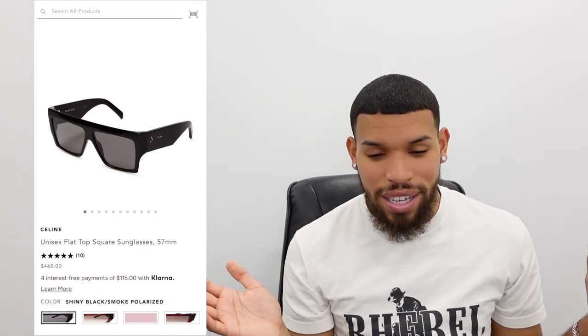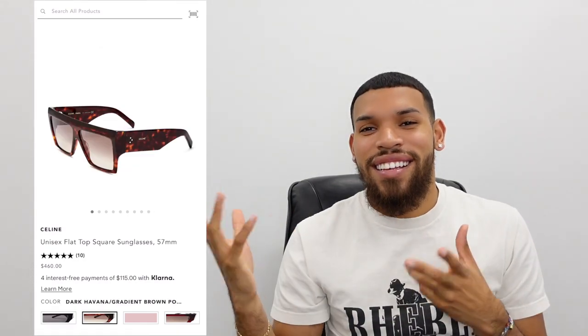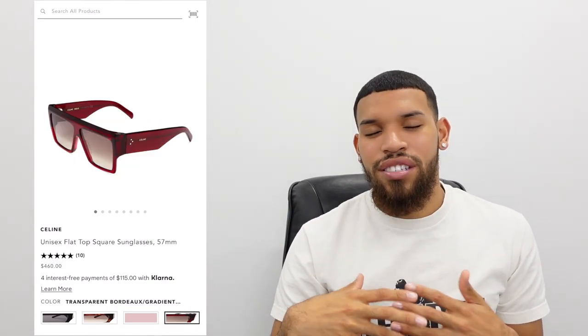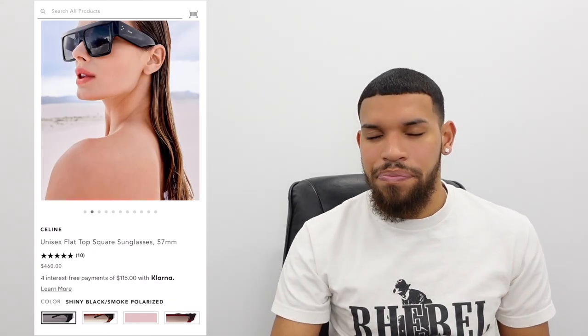Those were my first pair of designer sunglasses that I ever purchased on my own, and I believe I bought them for about $280, and I thought that was a crazy amount of money at the time for a pair of sunglasses. But here we are talking about a pair of sunglasses that retails for $460. I've been eyeing them for the past couple months or so, and now that summer's approaching, I do think this is a great addition to my wardrobe.